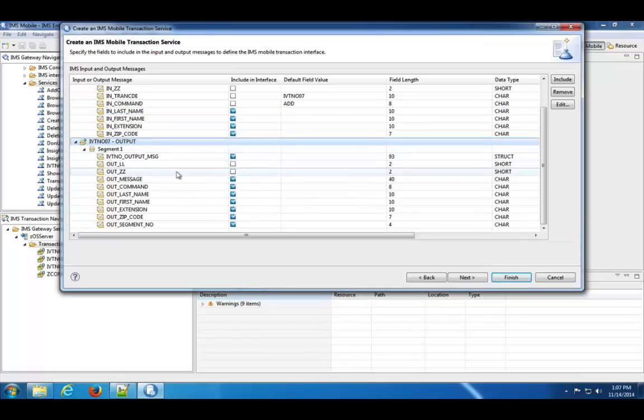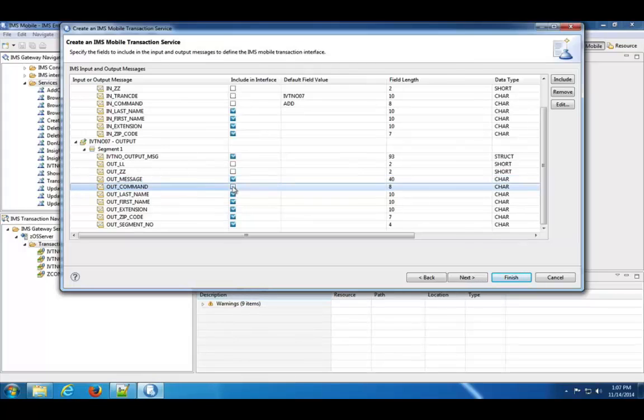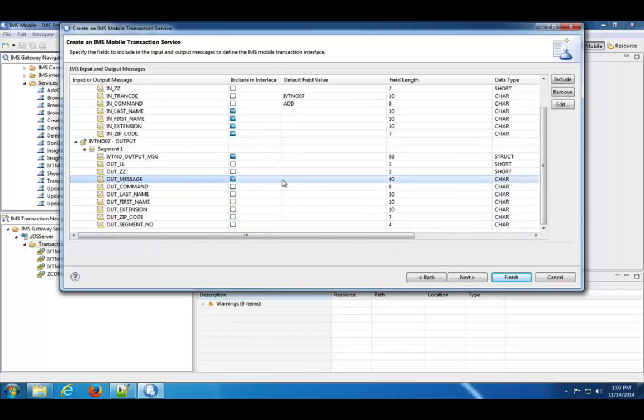We're going to do a similar exercise for the output. In this case, we really want to know what the message is. This tells us if the add of that contact was successful or not. The command we really don't care to get a response back on, and we also don't need any feedback because we know exactly what we just inserted. So all we really need to know is, was it successful or not?